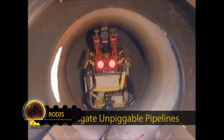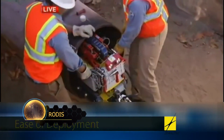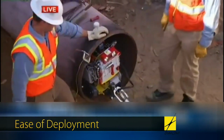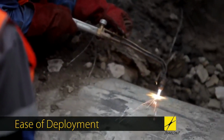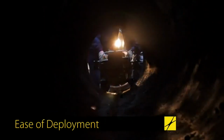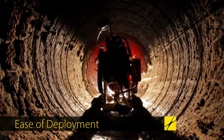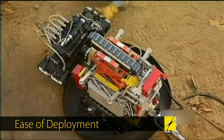Number 5. Rodis. Even though it's a dirty job, someone has to do it. And that someone might be a robot when it comes to the costly, cramped, and occasionally hazardous labor of inspecting natural gas and oil pipelines. A robot called Rodis was created by Diakont, a Russian company with a location in San Diego, to inspect oil and gas pipelines and crawl into areas of a pipeline that are not accessible by pigs in order to help prevent spills.